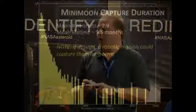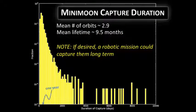But keep in mind, if you had a robotic precursor go out to these objects, you could very easily stabilize them. It doesn't take much of a velocity kick to actually put them into an orbit which will last 100 years or so. So in a sense, you can think about them almost as a mini ARM, being able to do lots of interesting things here.